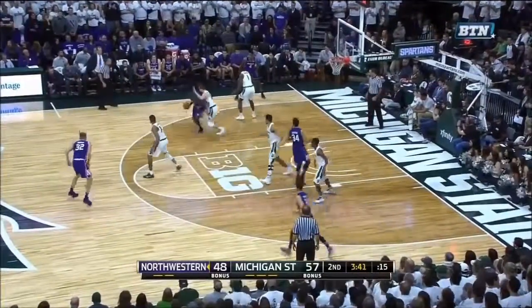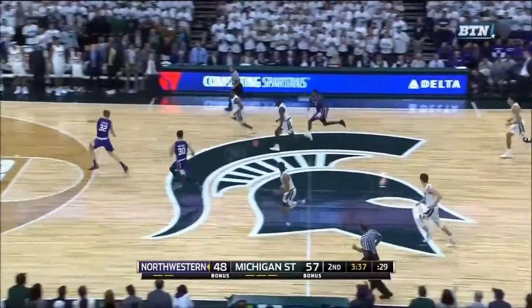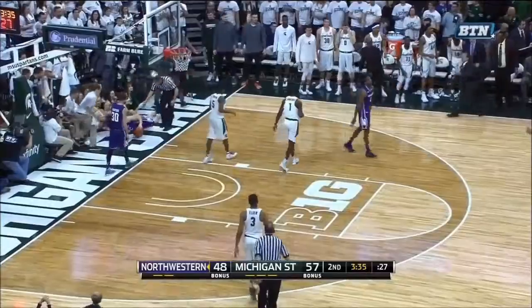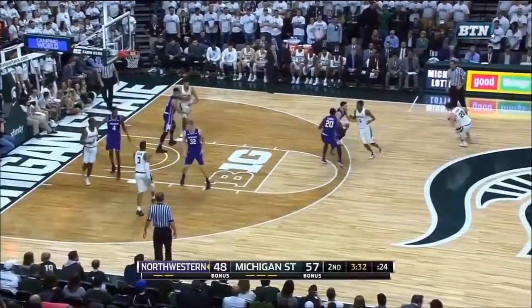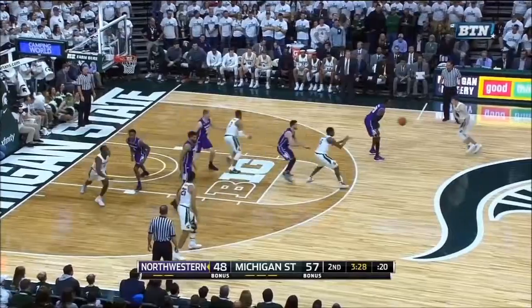The Wildcats trying to work their way out of this funk. Lindsey lost it. Langford had it tapped out from behind, and it goes out of bounds. Vic Law coming off his second career double-double, 2 rebounds away from a third. But he's not worried about that right now. He's worried about his team being down 9.